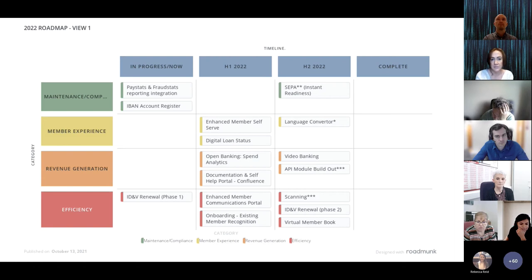Moving down to member experience, the first area we were thinking of was enhanced member self-serve. I think this is a massively popular one amongst all credit unions, and what we are trying to create here is accounts, so the creation of accounts to be able to apply for products and services. For example, some of the high street banks offer the ability to save and goals, wallet, budgets. We want to do the same thing. We want to put the power back in your members' hands so they can create their own saving goals as well. Moving on down, we have the digital loan status. It makes sense. You can go into Scion and you can see where the loan is. So we're now bringing that to the front end so the member can see, okay, where's my loan?